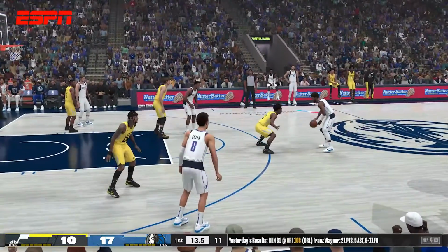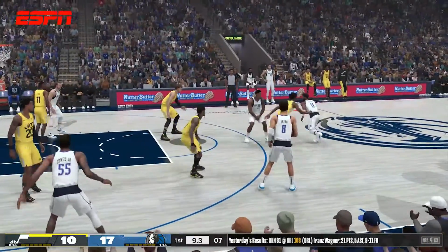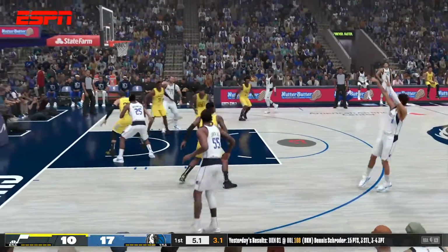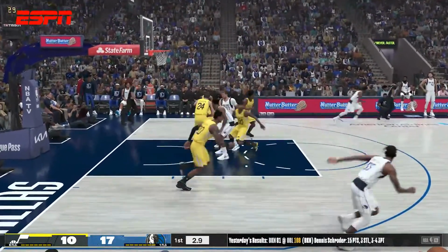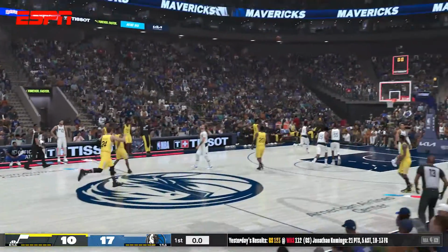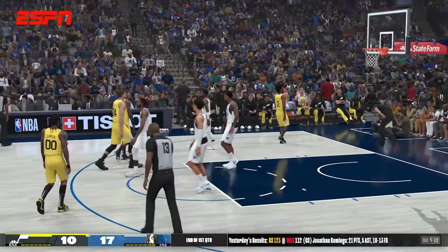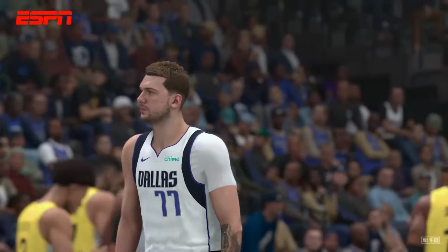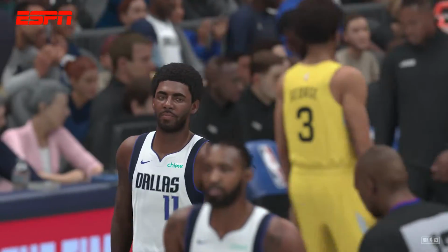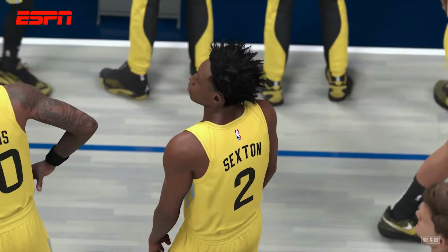Sexton against Irving. Pass to Doncic. Outside, Green. Off target. That would have pushed the lead to double digits. And so it's Dallas closing out this quarter with a 7-point lead. They've done well to disrupt the opposition, playing inspired defense. And more NBA action on 2K Sports coming your way right after this.